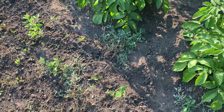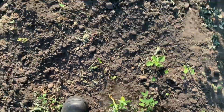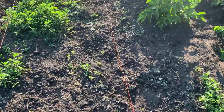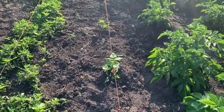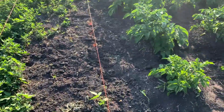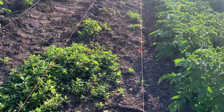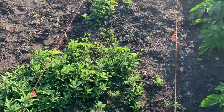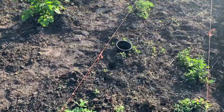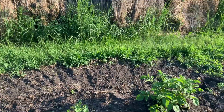Not such good news. Beans. Very poor germination. I think there's 3, maybe 4 bean plants came up. There was 1 pea, and wouldn't you know, I accidentally killed it with the hoe when I was working here, so smart move. A little bit of summer fallow here. I'm gonna have to work eventually. That's the last row of potatoes.